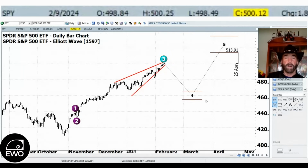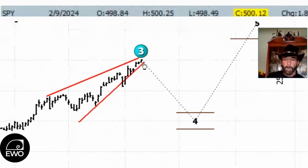I just wanted to make a comment. In the last recording, there was somebody quit showing that wave 4. The market keeps going up. As a reminder, we're in a wave 3. We've labeled the wave 3.